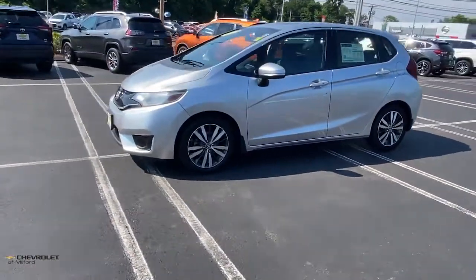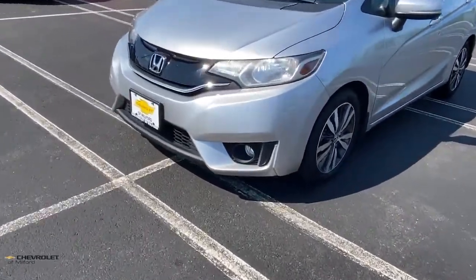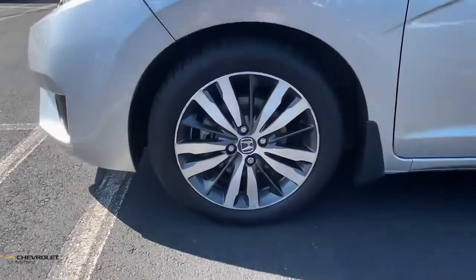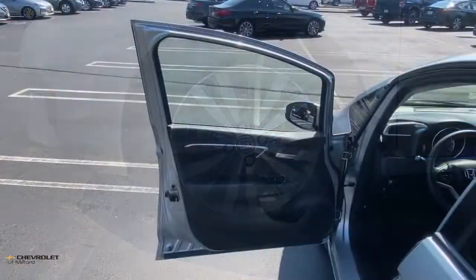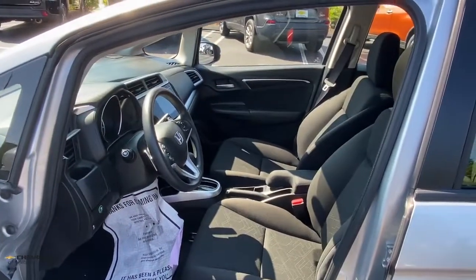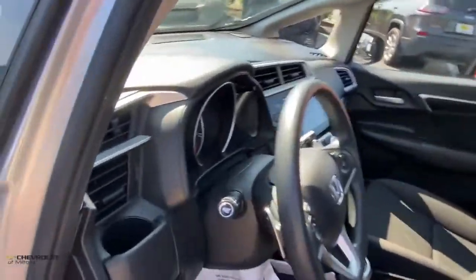These are just some of the great options this vehicle comes with: keyless entry, sun moonroof, fog lamps, aluminum wheels, electronic stability control, tire pressure monitoring system, trip computer, bucket seats, power windows, power steering.